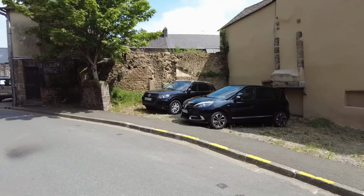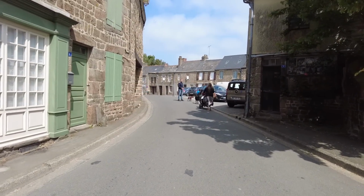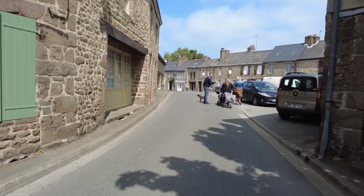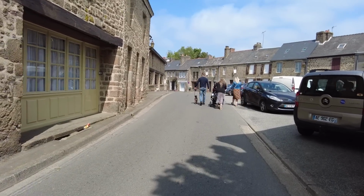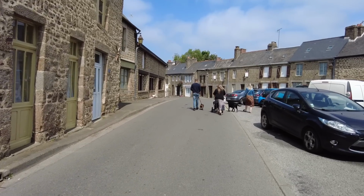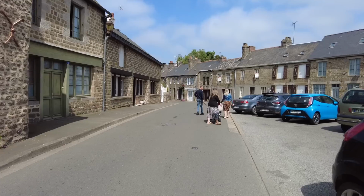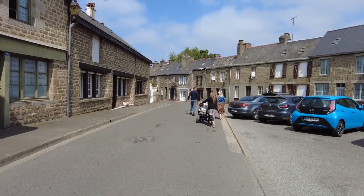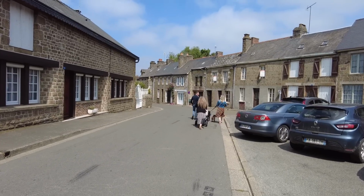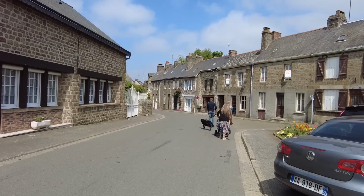Now we're heading up to the big chateau, which is like a castle really rather than a chateau, but it's beautiful. We do like visiting it. I'm coming. I've got beer legs on at the moment. Hello. Oh, it's so beautiful here. This is why we're in France. Beautiful architecture, beautiful people. Just love it.